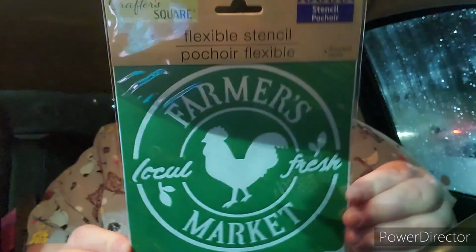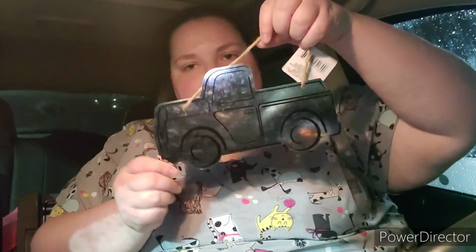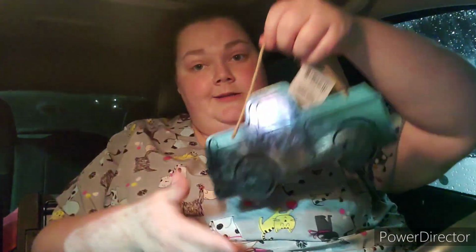And then I thought I got two stencils, and I may have, just not in this one. This one's really cute. It's Farmer's Market, local fresh with the chicken on it. Then I picked up just a metal tractor sign.